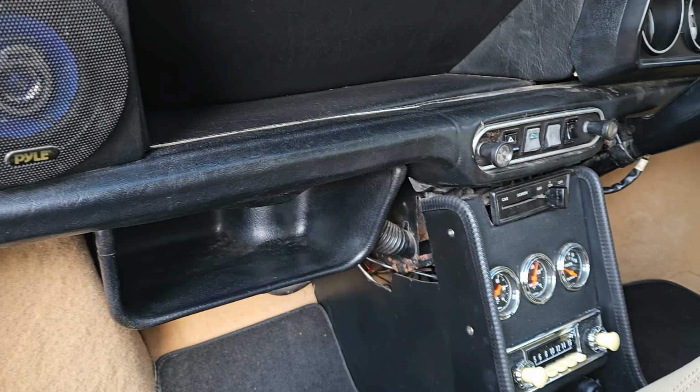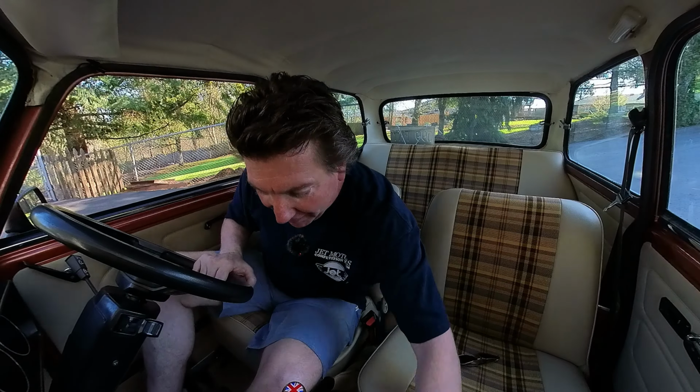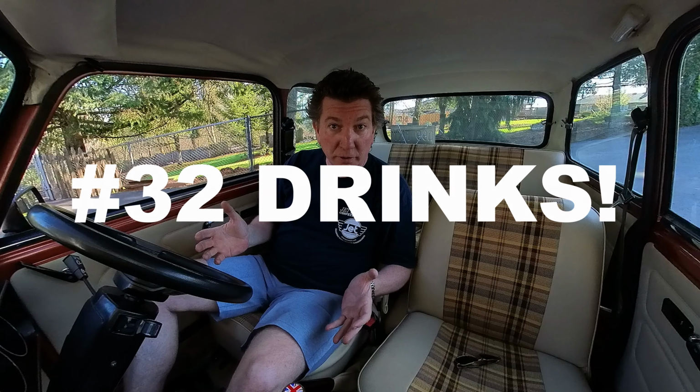Perhaps the most interesting feature inside was the center console, which fitted over the center switch panel and heater controls. The console, even though it was a simple plastic molding, looked superb. Isn't that awesome? You guys, this is a turnkey, beautiful, rare, special car.